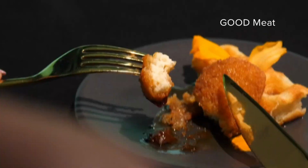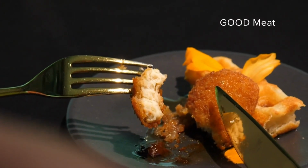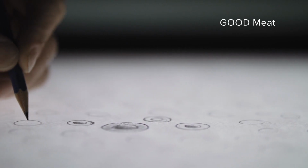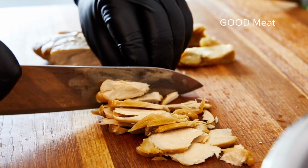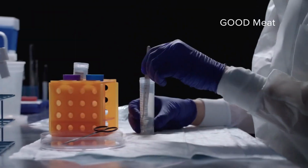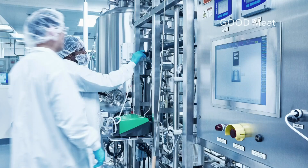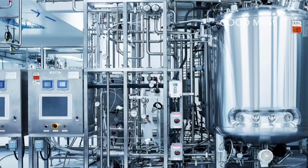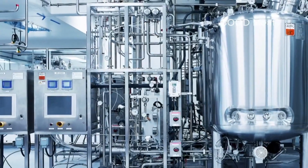Good Meat, a division of food technology company Eat Just, is one of only a few companies in America producing cultivated meat. It looks just like normal chicken, except it's made from chicken cells, which are then fed nutrients in a lab. No animals are slaughtered. It's where we take the cells from an animal and we put those cells into a bioreactor and we feed the cells the same thing an animal would feed it. So lipids, water, vitamins, amino acids, all the things an animal would feed its own cells.